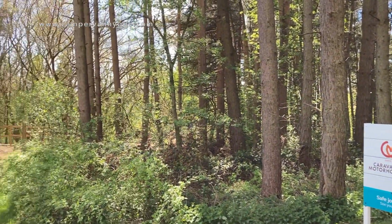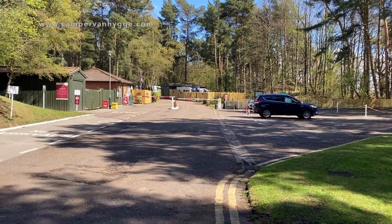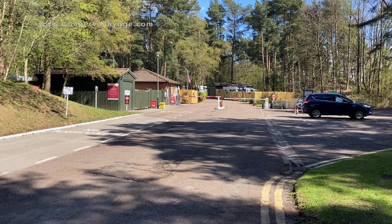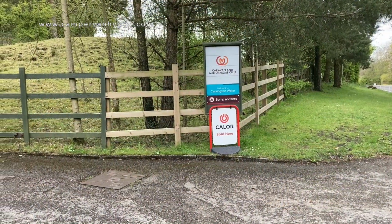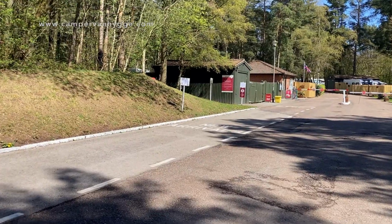We are at the Carsington Water Caravan and Motorhome Club site. I'll show you around. Just to say that the location I'm at the moment is just as you reach reception. There's actually a long driveway you would have seen behind me, which is where the sign for the campsite is. You arrive, you'll see here new arrivals.